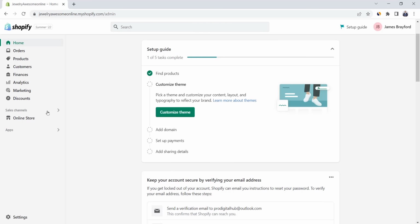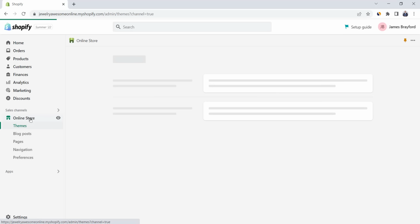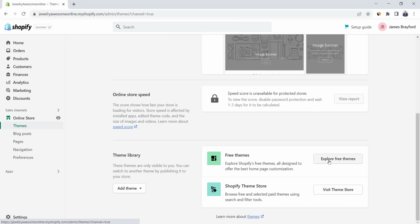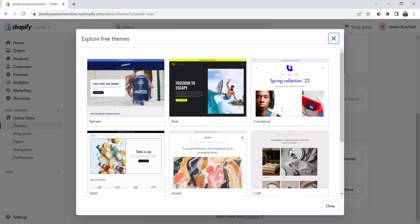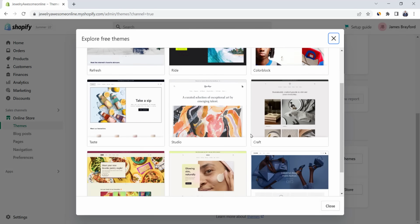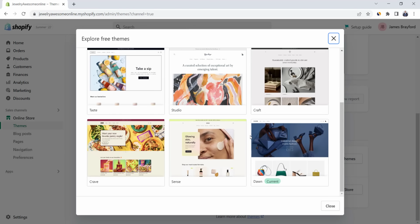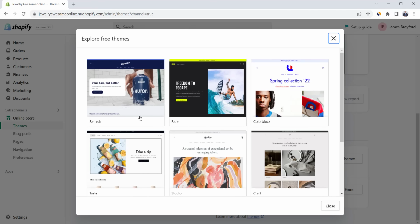Now, click on Online Store, and then Themes, and then scroll down and click on Explore Free Themes. And here is where you can get all the free themes that you need. They have a lot of amazing free ones. And for the purpose of this video, I'm actually going to be designing the store with the default theme, Dawn. It's a very good one. If you want to select any other theme, click on it.